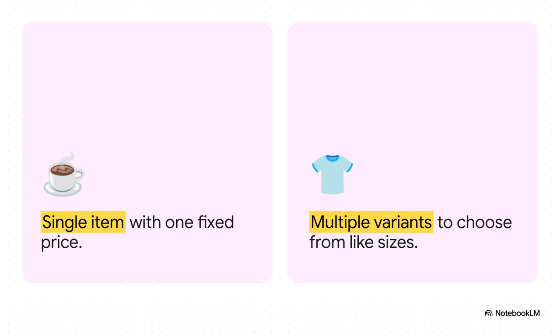A simple product is exactly what it sounds like. One item, one fixed price. Think of a ceramic mug for $24.99. But a variable product, that's an item with choices, like a cotton t-shirt that comes in small, medium, and large.